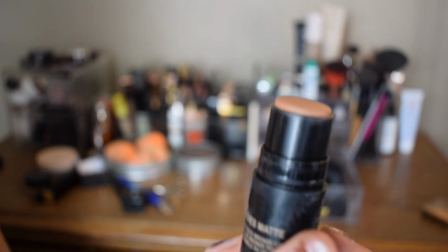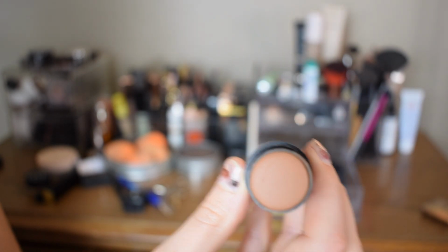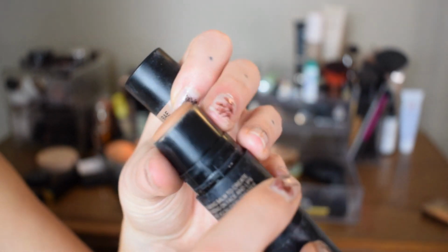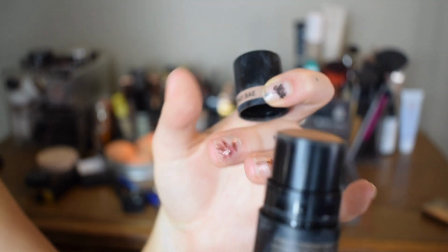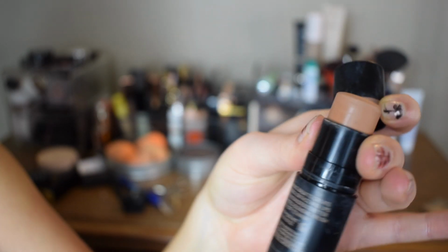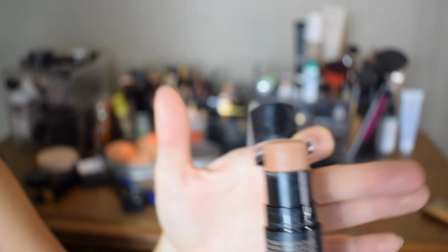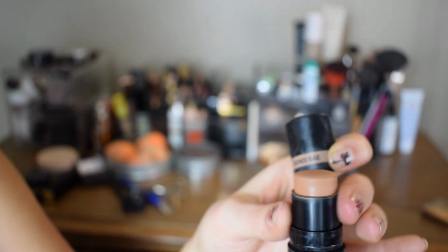And it has nothing to do with the formula, but a little bit more to do with the color. The color is a little yellow for me, but I still use it. I still think it's really beautiful. And I've actually used a lot of it because I traveled with it. Actually, there's still quite a bit left, but it's more so the color than it is anything to do with the formula.